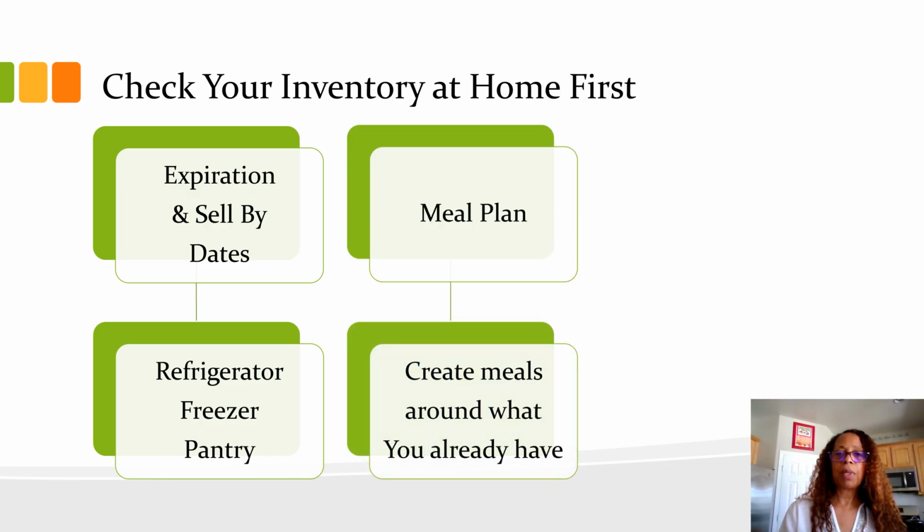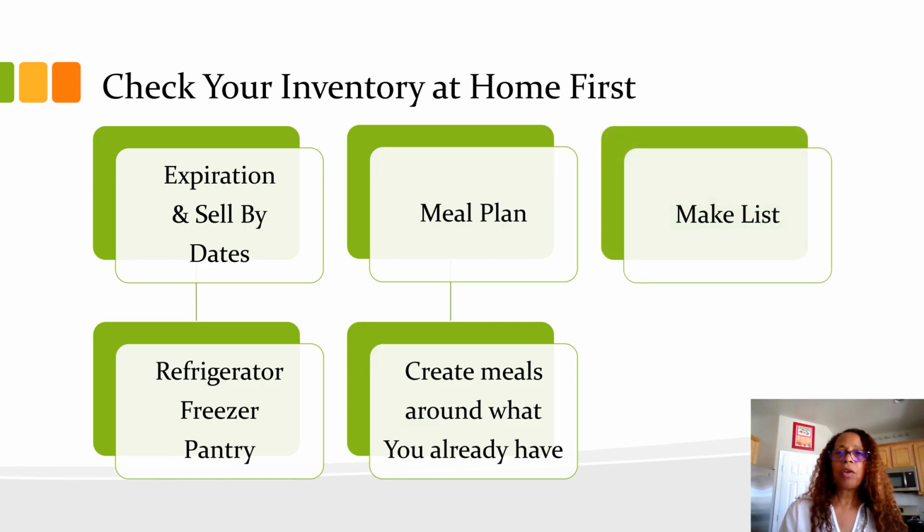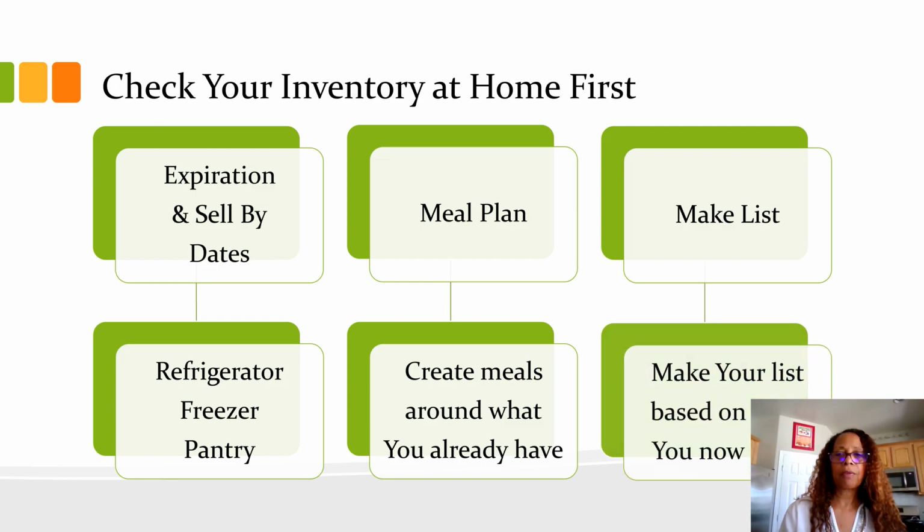Now you want to do your meal plan. You want to create your meals around what you already have. So look first at what you have and the expiration dates. If you need to throw anything out, you're going to look in the refrigerator, freezer, pantry, and then you're going to create your meals around what you currently have. Now you can start making your list of what you're going to need to get that complements what you currently have. You're going to make the list based on what you have now.